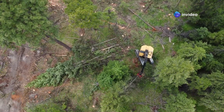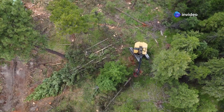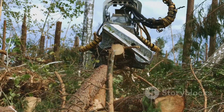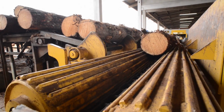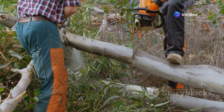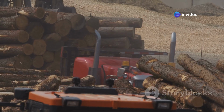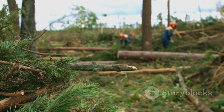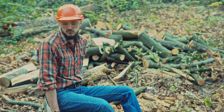Well, there you have it, folks. The top 10 game-changing logging inventions. From the roar of the chainsaw to the precision of the harvester, these machines have revolutionized the way we harvest and process timber. But remember, it's not just about the machines. Behind every piece of equipment is a skilled operator, a hard-working logger who puts in long hours in tough conditions to get the job done.